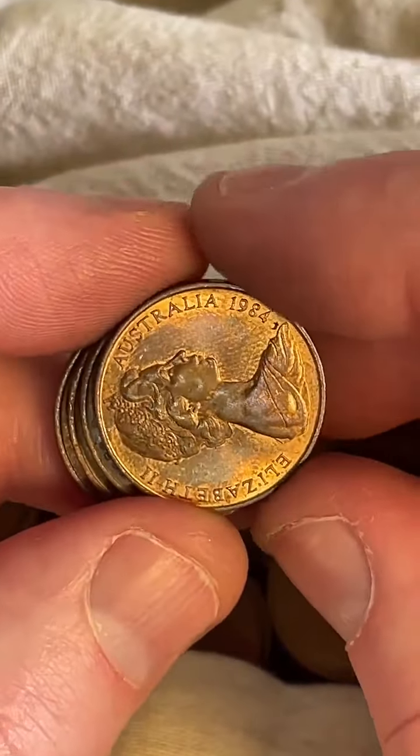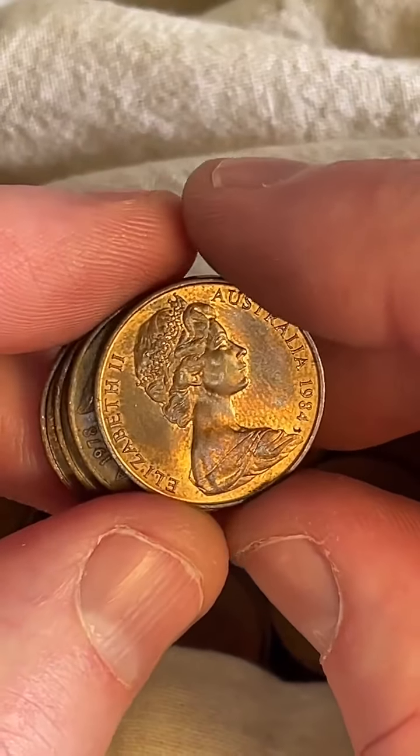I just inherited a massive bag of these. Yeah, some of these can be worth a fair amount of money. So it's good to know.